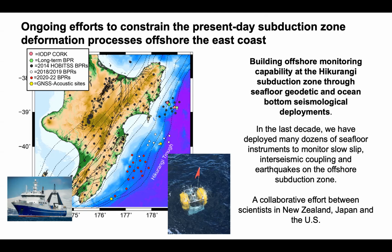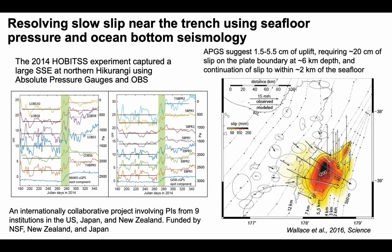All right, next one. So you've seen this picture before, and we remarked, here's the GPS data, here's the pressure data. First thing to remark is just how incredibly poor the signal to noise is on this pressure data estimate of vertical uplift. But we did get at least a map that's somewhat believable about what the extent of the slow slip was out near the trench.